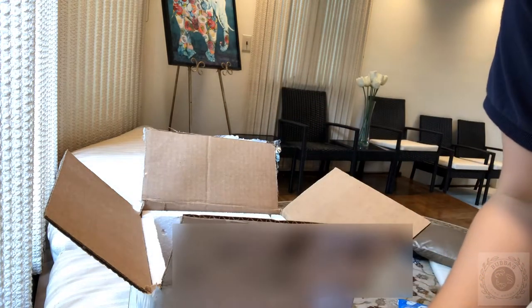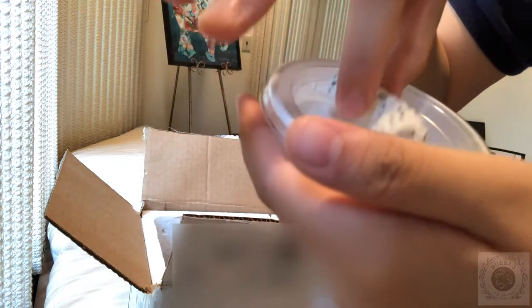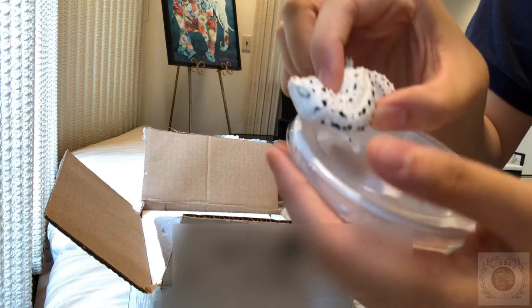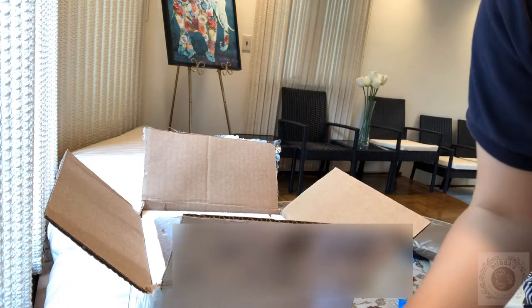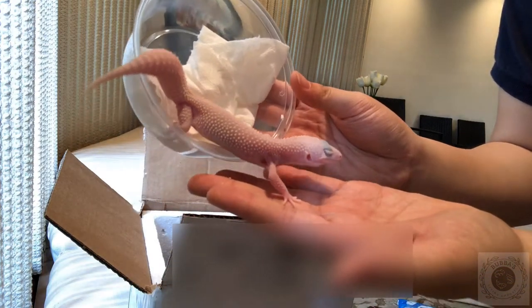Okay, I'm gonna set her down for a second. But look at the little. This is so adorable. It's a little leopard gecko buddy for her. Oh, she was trying to come out. Okay, all right, you wanna come out? You wanna come out? It's okay.